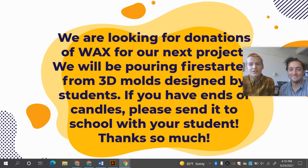Related to our first smaller project, we are currently looking for any types of wax that can be donated for our first project, where we're going to be pouring fire starters into 3D molds that are designed and created by students. So if you have any remnants or ends of candles, please send them to school with your student, and we're going to start a big collection of those things. Thank you.